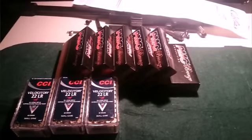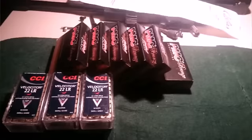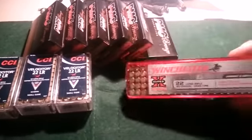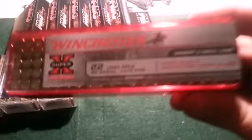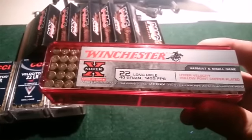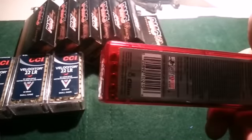Other than that, what I want to do is give a shout out right now to No Patience Man, who was cool enough to send me this box of Winchester Red Rattlers. This is the hyper velocity. This is the good stuff. 1435 feet per second, 40 grain hollow point. Those are some nasty rounds.